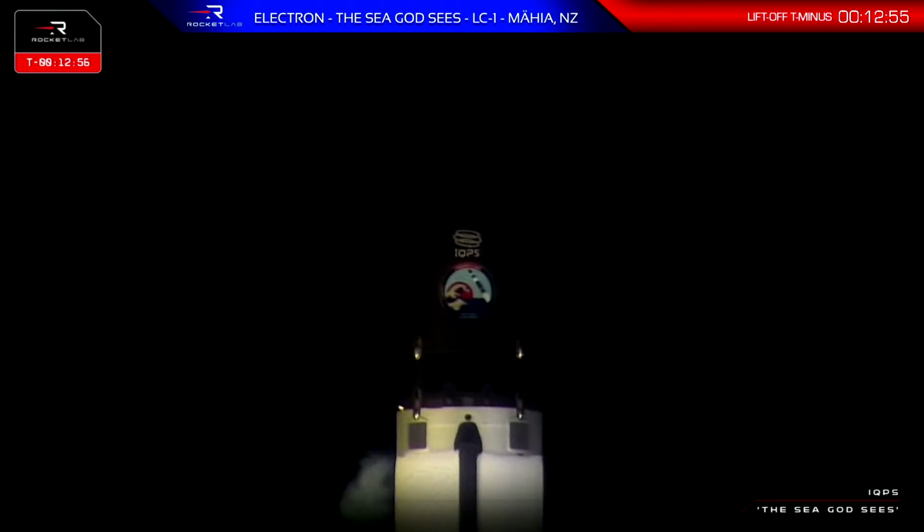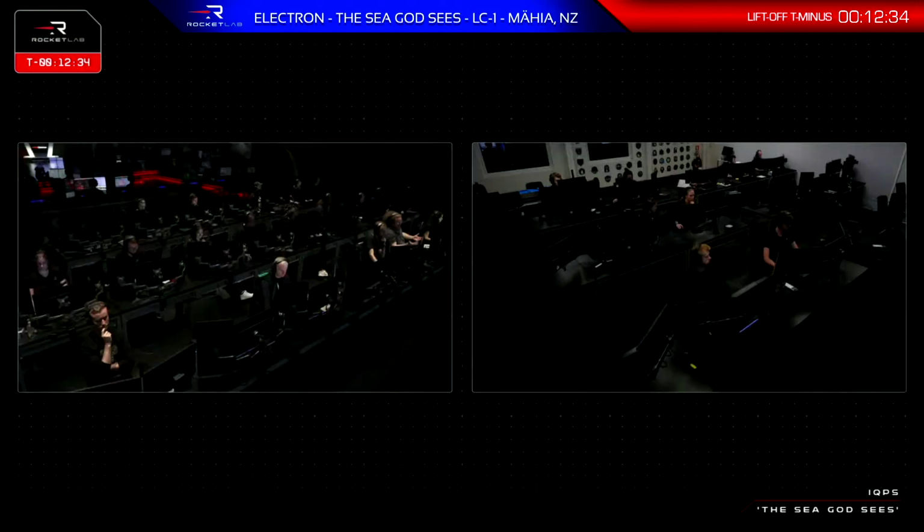All right, we are coming up on 12 minutes away from liftoff for iQPS, but before we get to launch, first our launch operators need to make their way through the go, no-go poll to proceed with the countdown to launch. So right now they're on console in two places, Mission Control in Auckland, New Zealand, and in Range Control at the launch site, which sits around 3 kilometres back from where Electron is prepared on the launch pad. So let's listen in to hear what these operators have to say about the status of today's launch, led by Launch Director Michael Pearson.